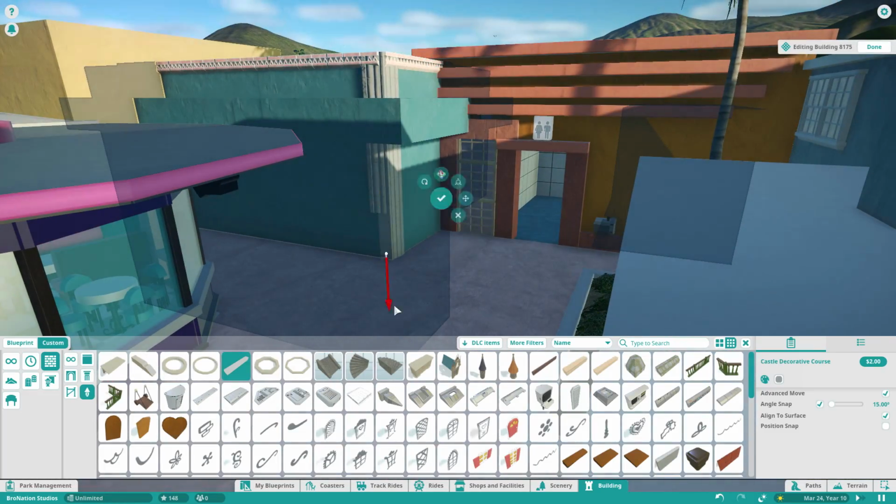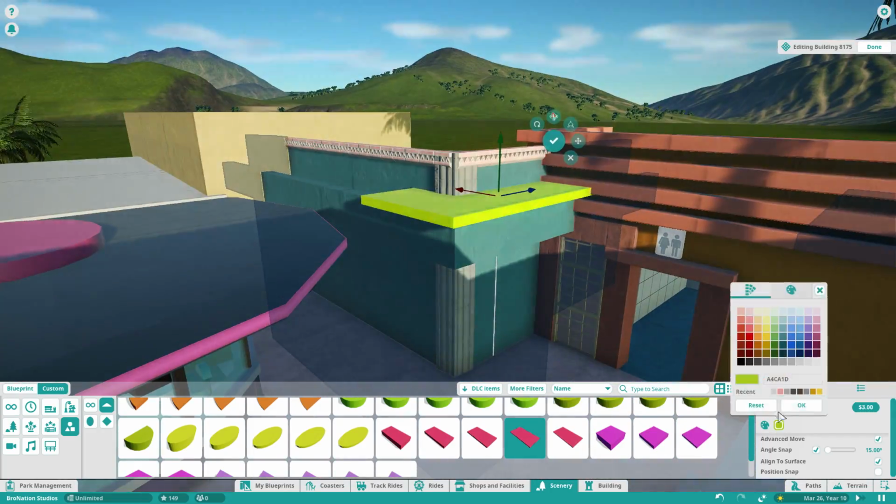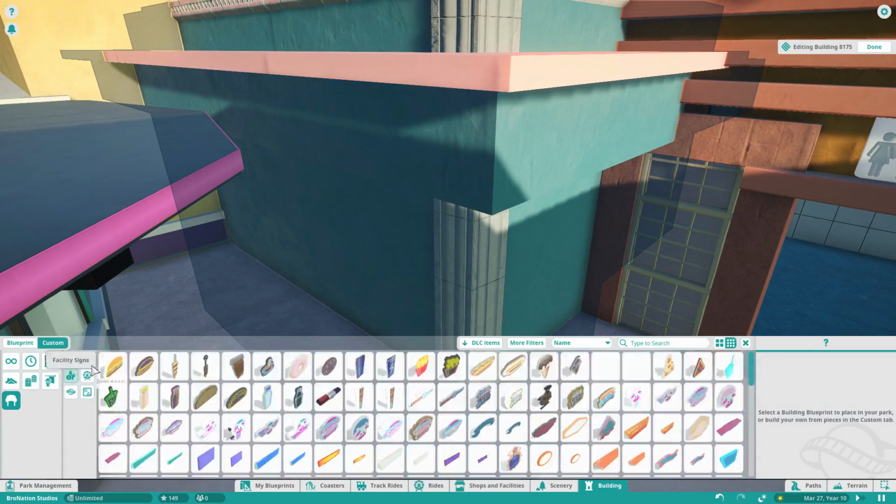And first thing on the docket today is filling out and completing this little corner. This little teal building here needed some TLC.